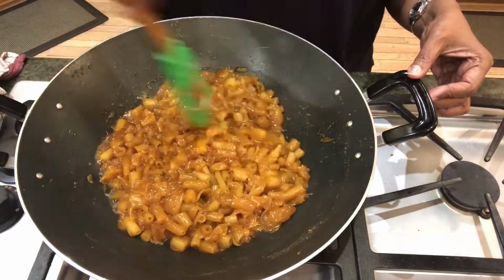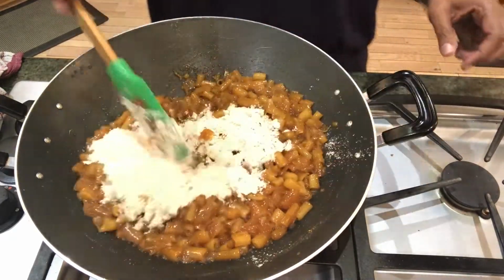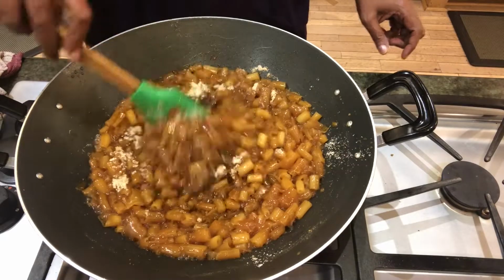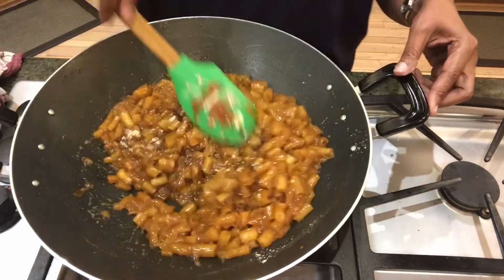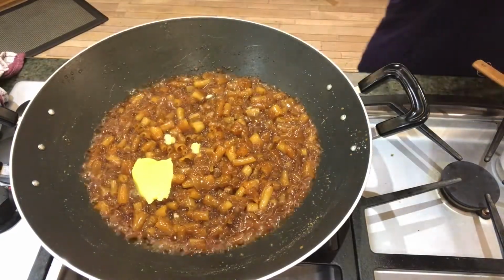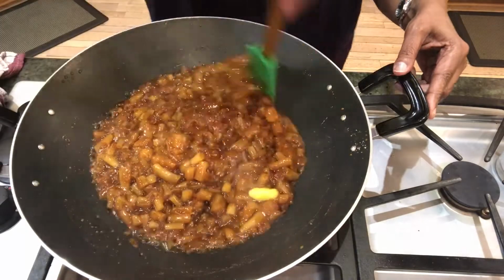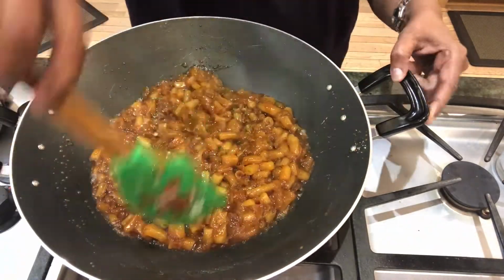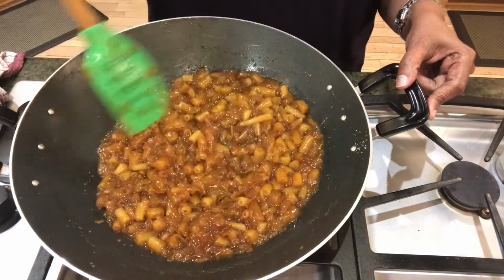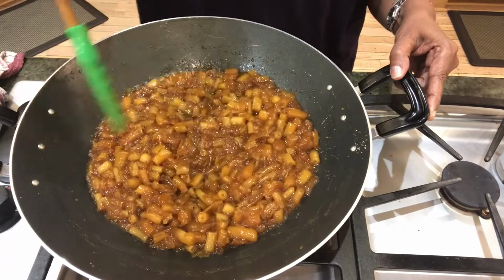Little more to go. Okay, at this stage I'm going to put the sugar too, and it's going to liquefy again because of the sugar. So you have to keep mixing it again. Okay, I'm going to put 1 tablespoon of ghee. It gives a nice taste. Wow, it's got such a nice flavor, the aroma of the jaggery, the ghee. Wow, it's so good. I just lowered the heat.